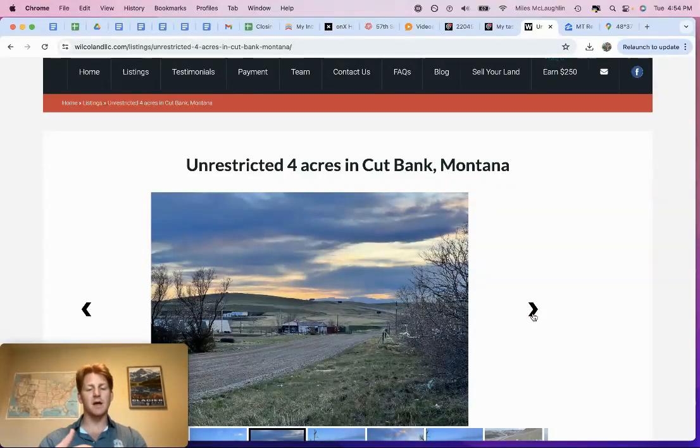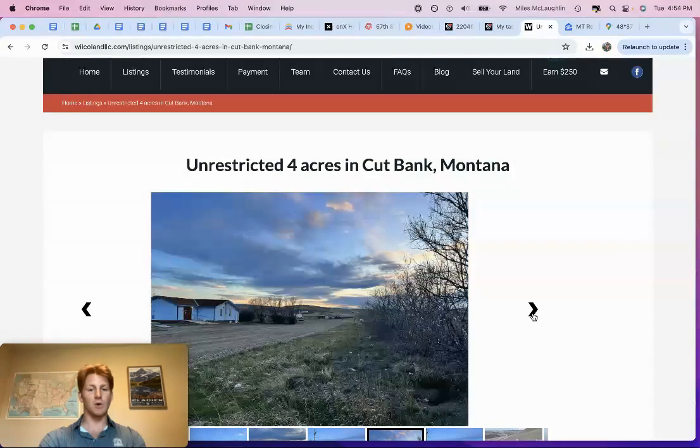We're in rural Montana. We're just east of Glacier National Park. We're real close to the Rocky Mountains. It's going to be a rural location, yet it's going to have close access to the mountains.